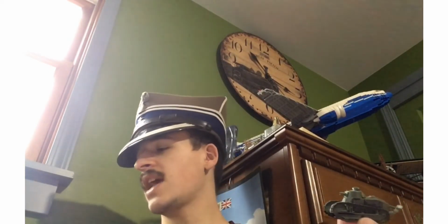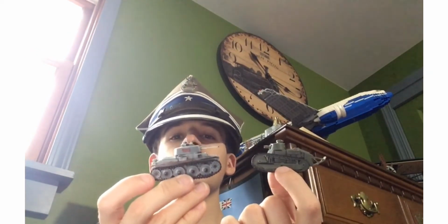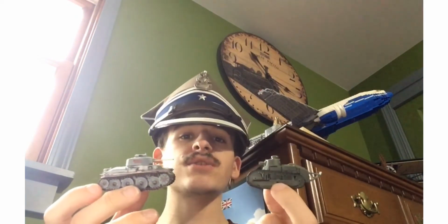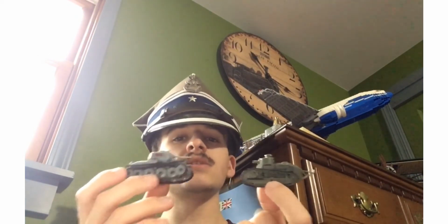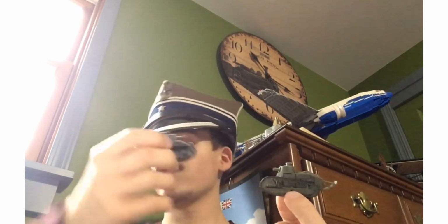Other tanks that it had to face were such as the Czech LT-38 or the Panzer 38T. This thing still had a good penetrating 37mm gun and could still knock this tank out, and it also had 37mm of armor on it.